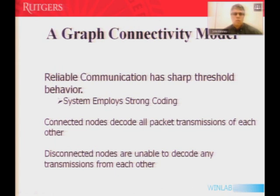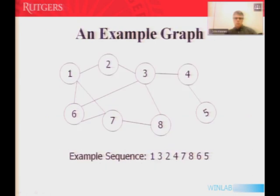Okay, so we'll assume a graph connectivity model. In that, we'll basically assume that it's a 0-1 connectivity model. Either a car receives from another car or it doesn't, right? And in a real system, the assumption would be similar to assuming that you're employing really strong coding, right? So connected nodes decode all packet transmissions, disconnected ones do not. And this is a simple graph. This is not how a Baker network looks, but nevertheless, just to motivate problem formulation.